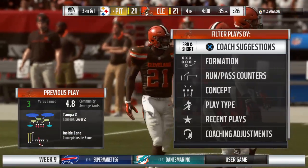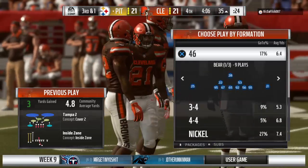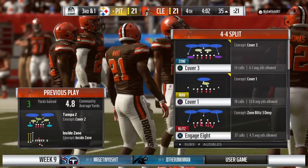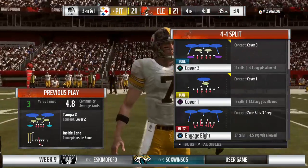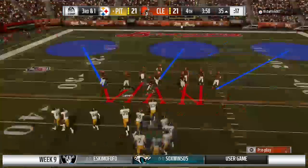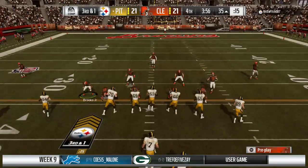That's what I'm talking about. Nice hit, boy. Let's go, let's go.